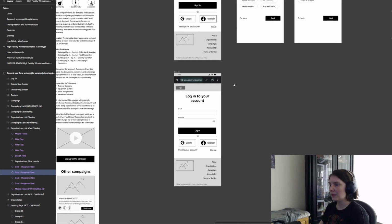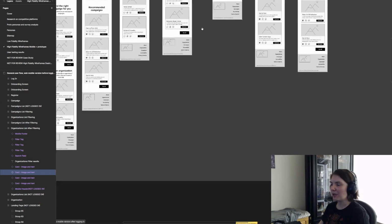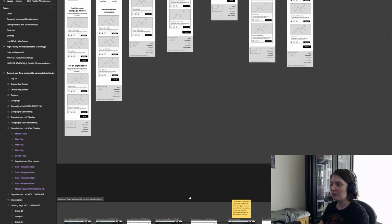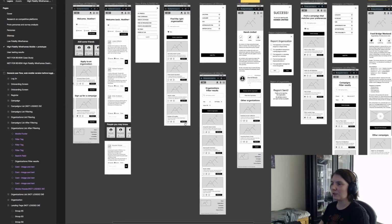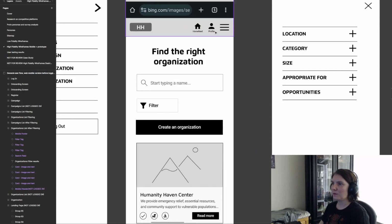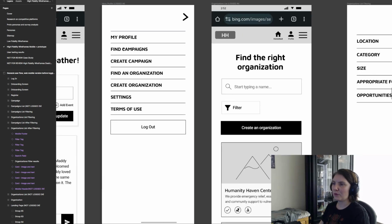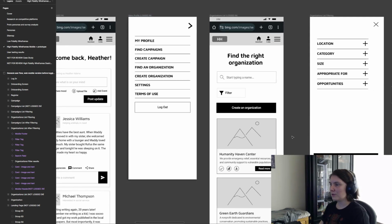This was at least the idea here. And yeah, these pages look sort of the same after you've registered or logged in, so it's not really that different. It's mostly the menu on the top that is different. It has a burger menu now, where you can open my profile, campaigns, create organizations or campaigns, stuff like this, or log out, obviously.